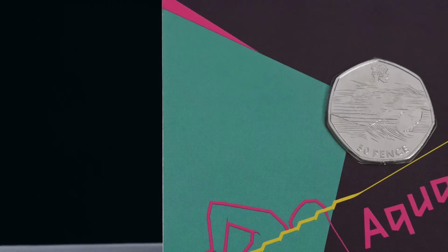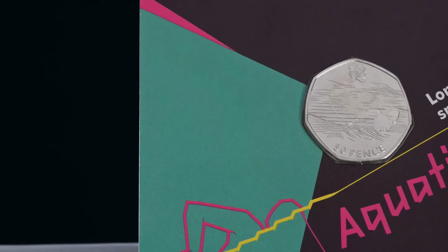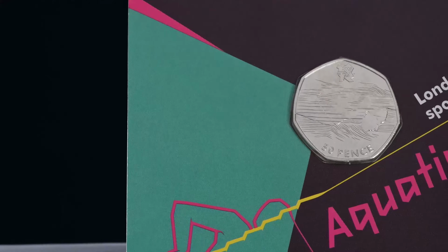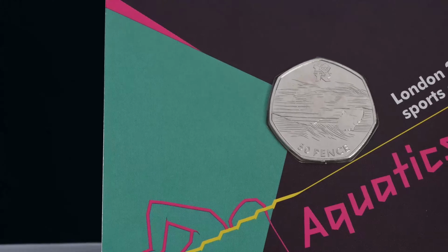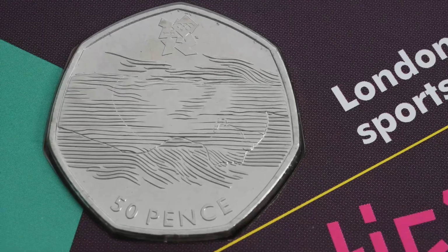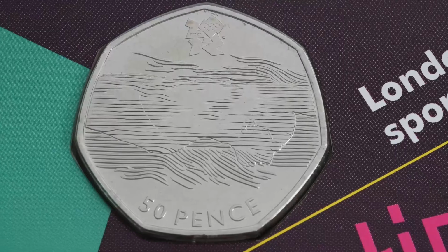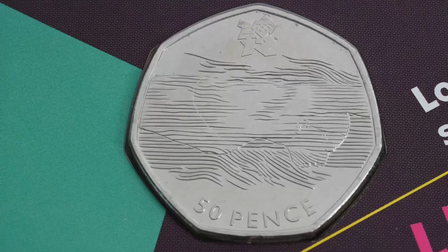There is also an alternative design to the Olympic Aquatics. The one which was circulated en masse is one of the more common Olympic coins. Initially, the design featured lines over the face of the swimmer. There were only a few of these minted though, so if you do find this variant of the design, then it's worth a nice sum of money indeed. So if you get an Olympic Aquatics, check for the lines over the face on it.